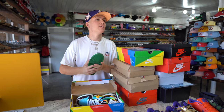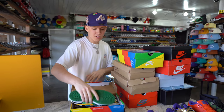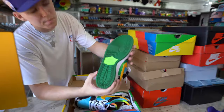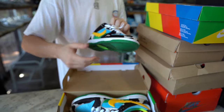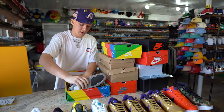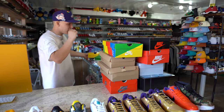Everything in here, we clean, we put out before we price, we lace, we stuff. We don't put no dirty inventory out. Like I said, like this right here, it's nothing crazy dirty, but it is a little bit dirty. So, I mean, we'll scrub, lace, stuff, fix all these, clean them all up before we put them out. We don't put anything dirty out that's used. But yeah, we got a size 8.5 Chunky Dunk.